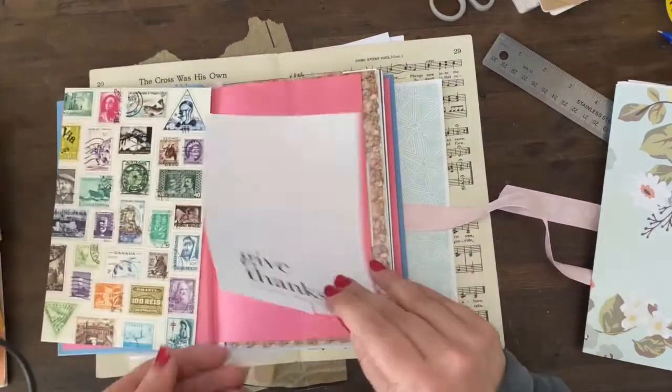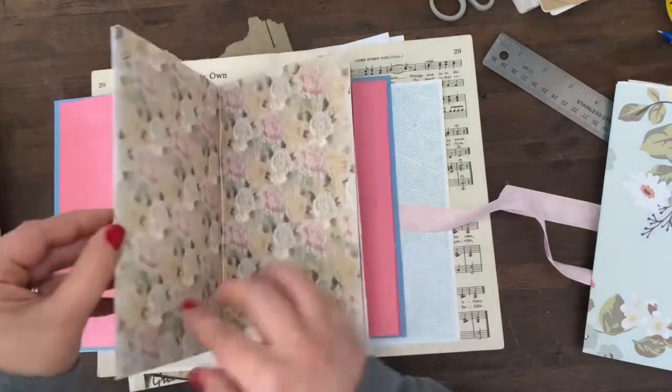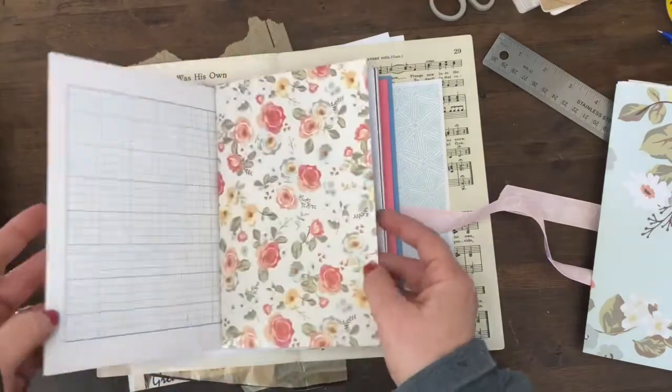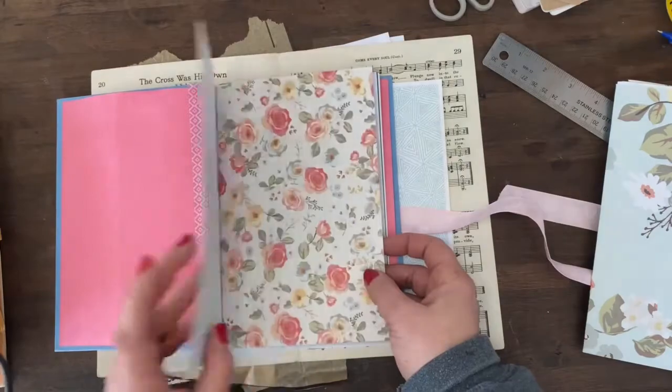Oops, I forgot. I was going to use these. We'll save those for later. But I've already got one, and I've already put it in. I will show you how to bind these. But I've already put it in and added just a few elements. Now, like I said, I like to write in mine, so I keep it fairly simple.